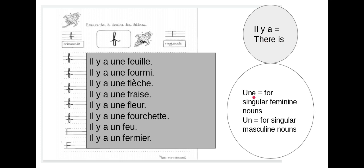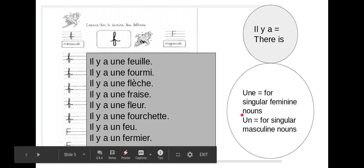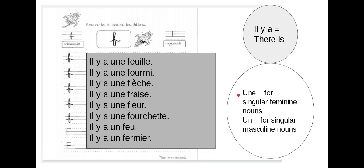De plus, j'ai quelques articles. So I have some articles to explain. Dans chaque phrase, vous allez voir soit une ou un. You're going to see une or un. These two are articles, and these two come before a noun.